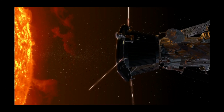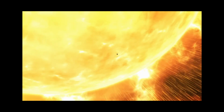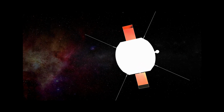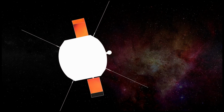What challenges does the Parker Solar Probe face? The Parker Solar Probe faces several challenges on its mission to the Sun. The Sun's corona is extremely hot, with temperatures reaching up to 2 million degrees Fahrenheit, 1.1 million degrees Celsius. The probe is protected by a heat shield that can withstand temperatures of up to 2,500 degrees Fahrenheit, 1,377 degrees Celsius.